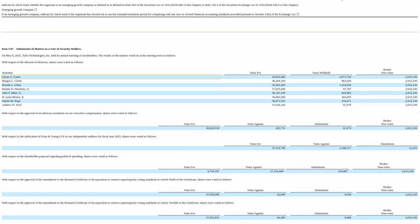For example, Glenn A. Carter received votes in support of his election to the board. Broker non-votes occur when the beneficial owner of the shares hasn't given them instructions. In other words, the broker is holding the shares.